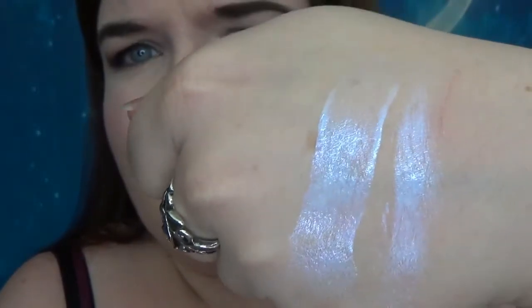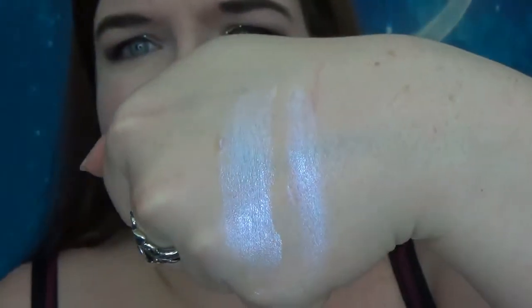Once they're blended out though, they're pretty gosh darn similar. In fact, I'm almost tempted to say I might like the Barry M one better. But they are very, very similar, so if you've been looking at those and looking for a more affordable alternative, the Barry M is definitely something to investigate.